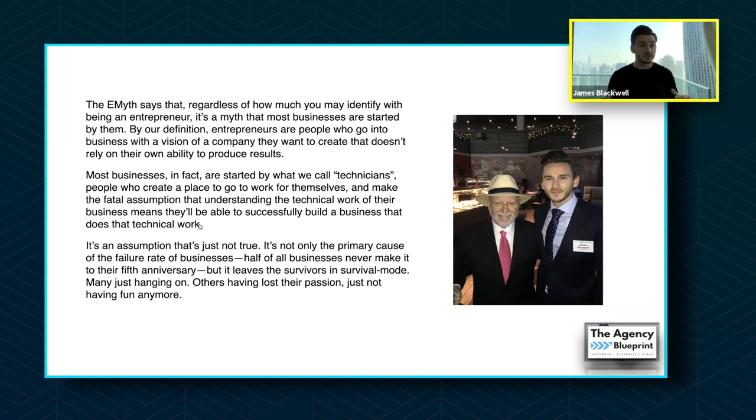Half of all businesses never make it to their 5th anniversary. But it leaves the survivors in survival mode, and many are just hanging on, and others haven't lost their passion, just not having fun anymore.